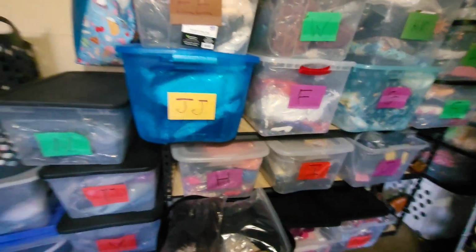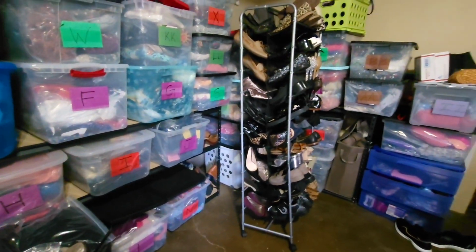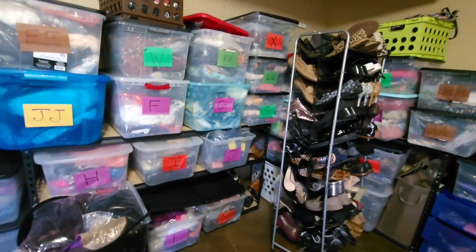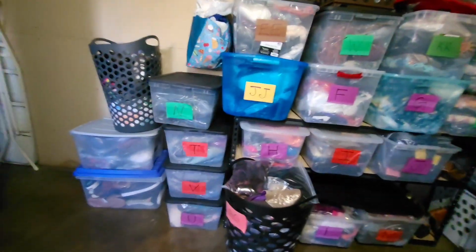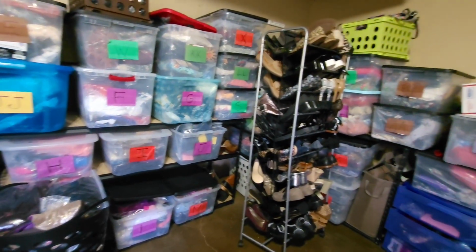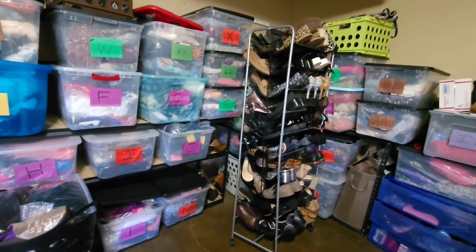So then the letters just kind of started from there, and then as I got more shelves and more bins, they just kind of got placed wherever. It might seem chaotic and unorganized to you, but to me, I know where each of the bins are. Some people do sort their bins by color or season or type of item.